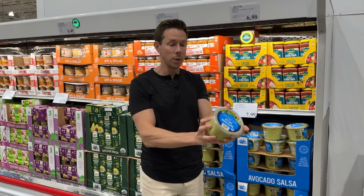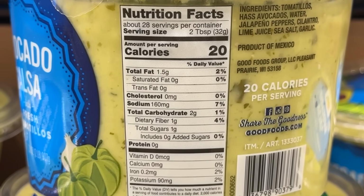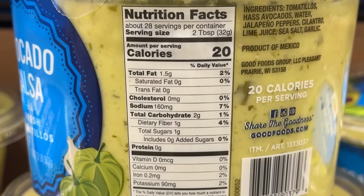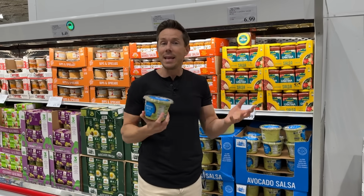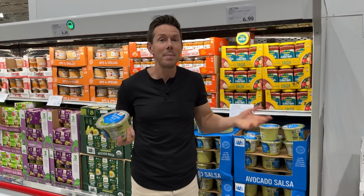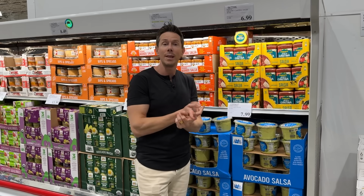What's really cool is the macros, 20 calories per serving and 1 net carb. Super low carb, low cal for the summertime when you're in your eeny weeny bitsy teeny bikini at the beach. You're having this with some watermelon radishes maybe to keep it super low carb. This is an awesome new July find.